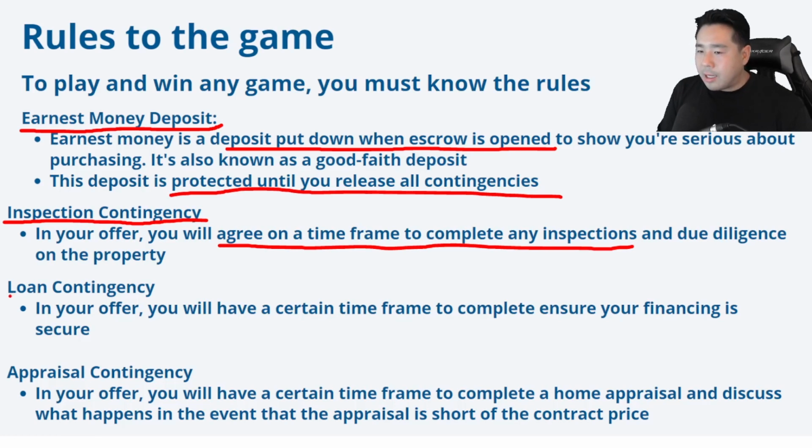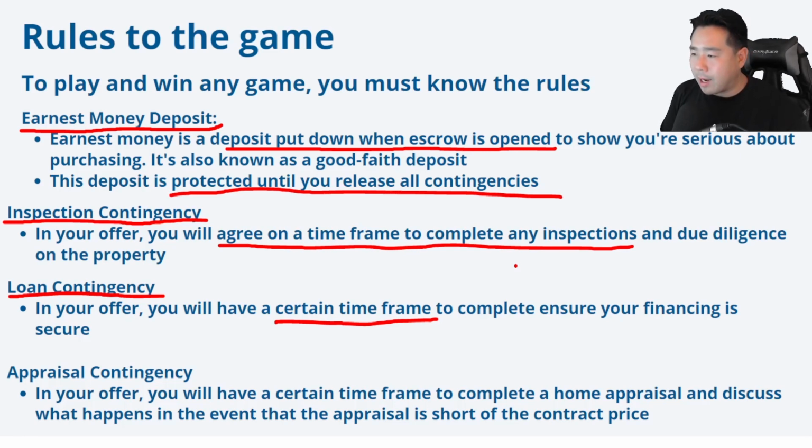The next contingency is your loan contingency. Once again, you're going to have a specific time frame to complete and ensure that your loan is secure. Ideally, you're doing that fully underwritten pre-approval, so you know before you even submit the offer that your loan is ready to go, barring any unforeseen circumstances such as potentially losing your job or some sort of black swan event. Ideally, you go through with the fully underwritten pre-approval, so you know right when you submit that offer, your loan and your financing is fully secured.